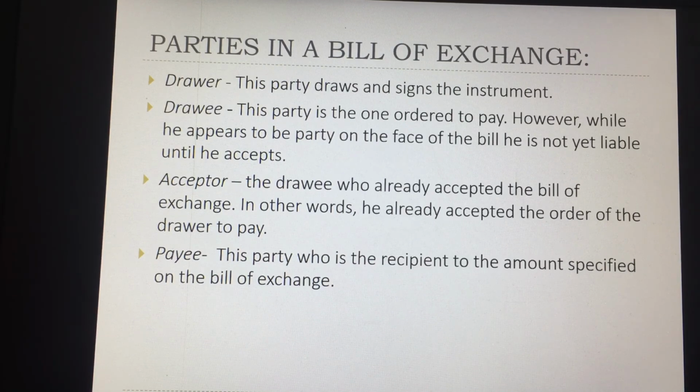However, while he appears to be a party on the face of the bill, he is not yet liable until he accepts. Again, the drawee is not yet liable until he accepts, because a drawee may issue a notice of dishonor to the holder of the negotiable instrument for whatever valid reason. Again, guys, a drawee can refuse the presentment of the negotiable instrument, but we'll discuss that later.